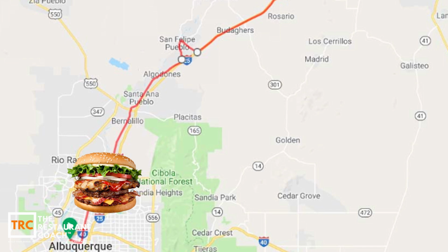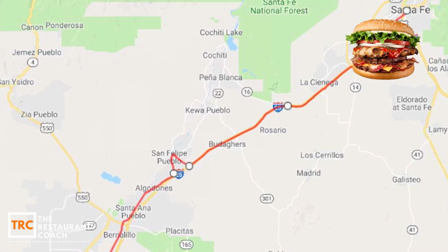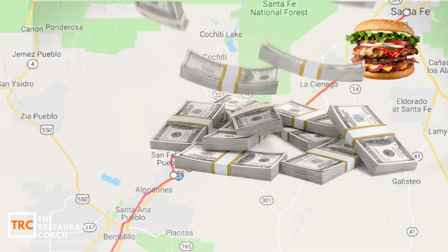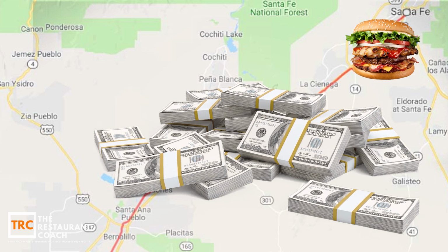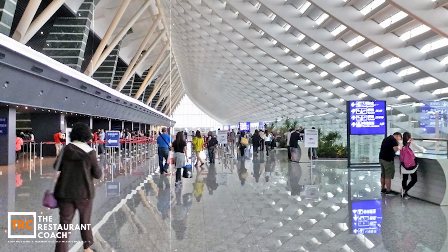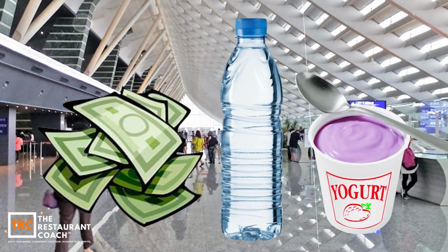Let me give you a great example. Take a hamburger in Albuquerque, New Mexico, and then drive up to Santa Fe, which is only 45 miles away. You can charge $2 to $3 more just because the market in Santa Fe will bear more. Think about the last time you were at the airport and you paid $6 for a bottle of water and $8 for yogurt. See, when you have a captive audience, you can charge whatever you want. Well, to a point. If you price gouge your guest and they don't feel it was worth it, you're going to lose them very, very fast.